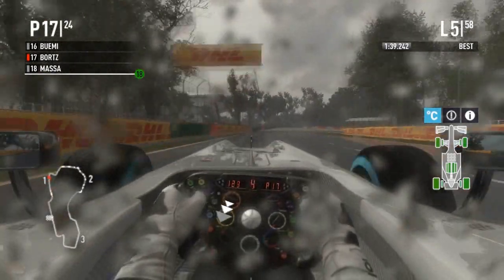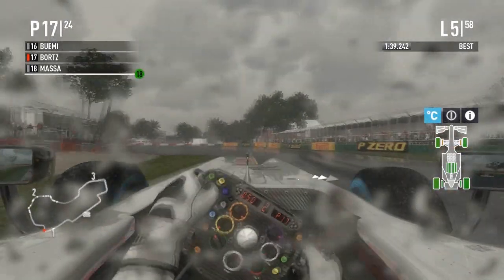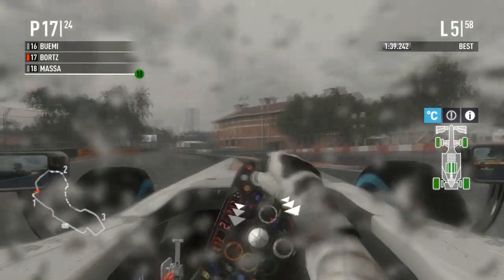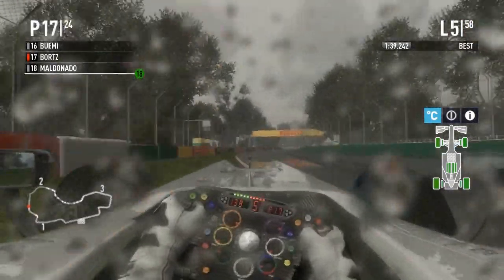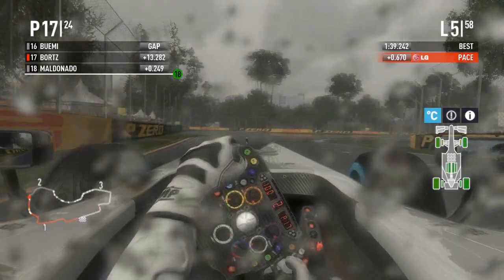Massa going for a move on the outside, but ducking back in line. No aggression from the AI whatsoever. No willingness to pass unless you mess up like that. But no, nicely held there, Bortz. But yeah, you can already see the Pirellis still not giving the grip that, oh, yep, right there, a little tiny bit of a moment, but something that he didn't encounter in the first couple laps of the race.